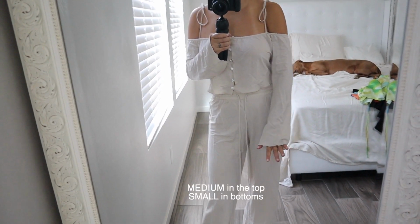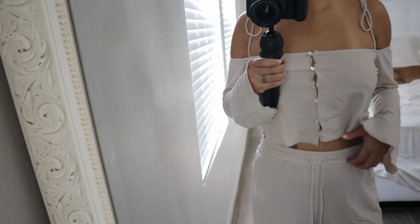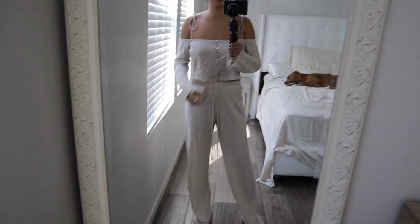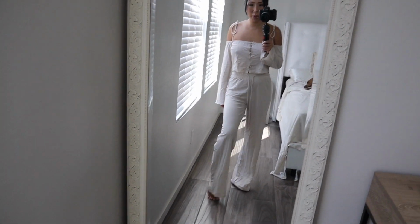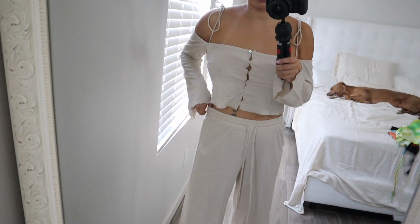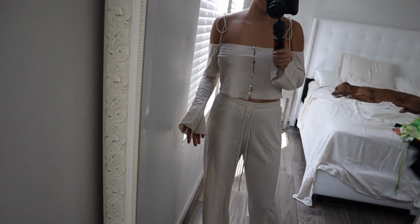I'm so glad that I got a medium because in the bust area, I feel like it fits me. I mean, it's a little bit small, but not too bad. I don't know if this color really complements my skin tone and everything. I'm not sure, but I don't care. Super cute. These pants are very comfortable as well. I don't think I have to bring them in. They're a good length, except they don't have pockets.